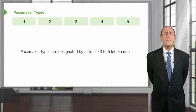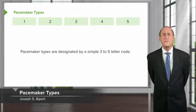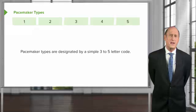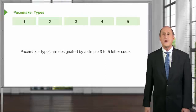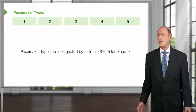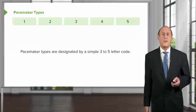So the pacemakers have a code that tells you where the pacemakers are being paced and where they're being monitored and so forth. And I'm going to take you through the code. So when you see the code, somebody says to you, oh, this patient has a DDD pacemaker. You're not standing there thinking, I don't know what that means. So let's see what that means.